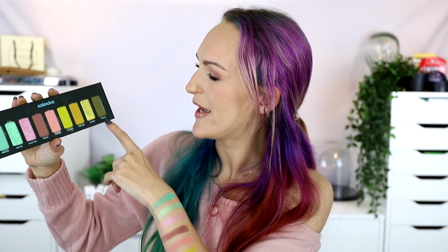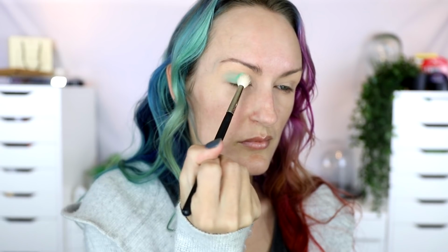So on my green eye, I used Mint Fever, Aloe Cove, and Earth Ship. And basically, I like to do really simple eye looks these days. I like a transition color, a deeper color in the outer corner and the crease, and I like a shimmer over the eyelid. And that's it. The end. That's pretty much what I do all the time. It is simple, it is quick, but it is pretty and effective.